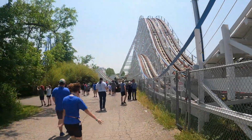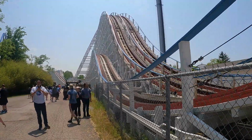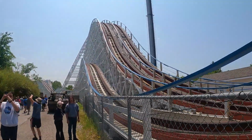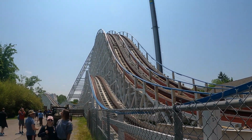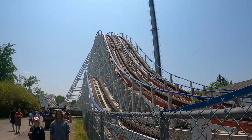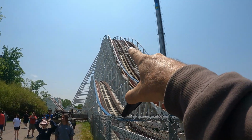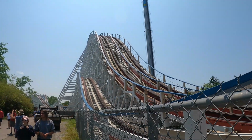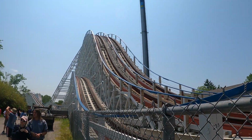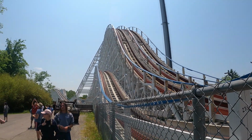Alright, interesting part of the Racer right here are the up-stops. Usually on colder weather days, when they first start up in the morning until it gets warmed up, it has the possibility of rolling back. So they have these up stops up here, as you can see, on both sides. They're just basically a chain and some teeth up there in case the train doesn't quite make it over the hill. They'll have it stop right there, and then they can winch it over the rest of the way.